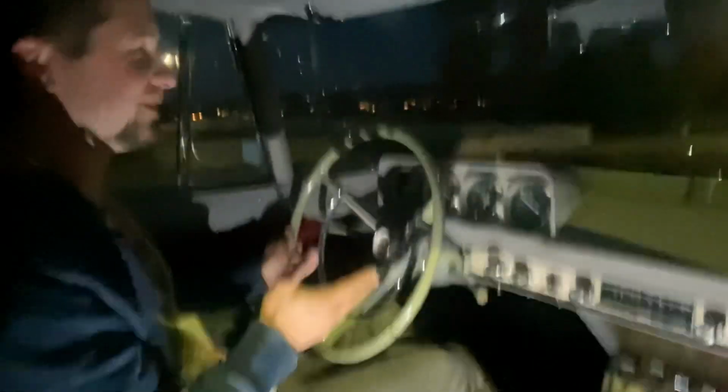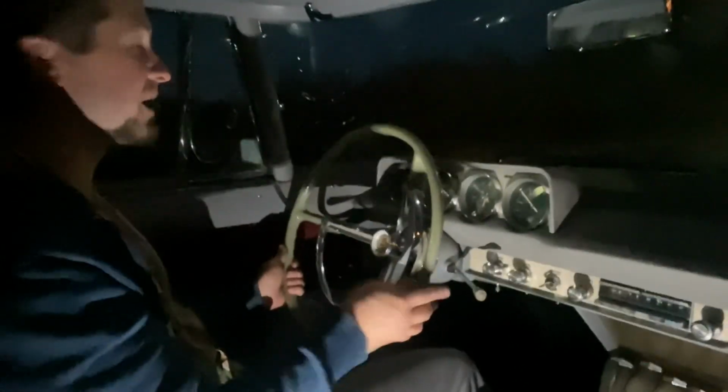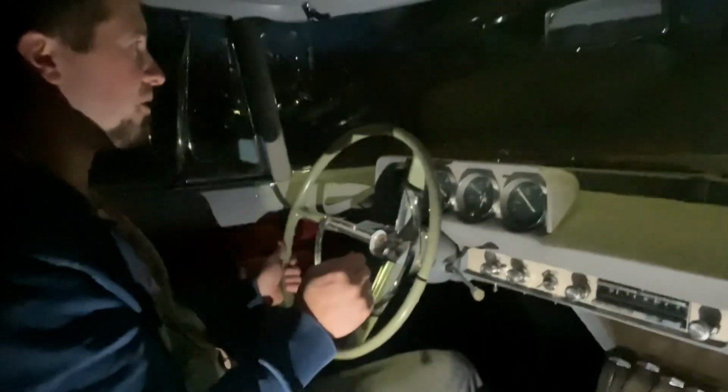Apart from when you try to go up a hill. That can be a problem. It'll get there, but it's slowing down the whole way.